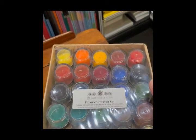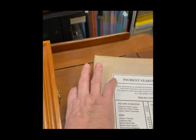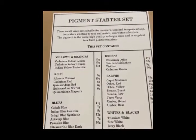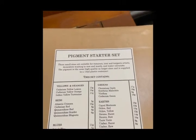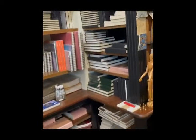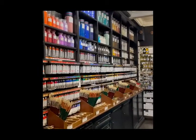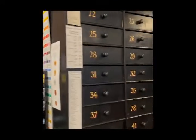So the first thing I bought was this lovely little pigment set, which is how we met Lucy, because I had questions about it afterwards. And that was my starting point. But as Lucy will show you soon, they also sell here a lot of other pigments, and they also sell a lot of historical pigments. So there's a special drawer where they all live, isn't there? Can you show that to us?